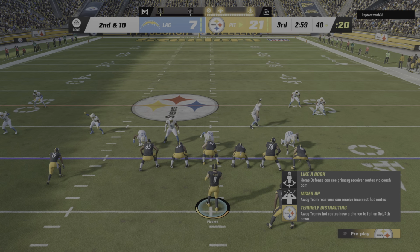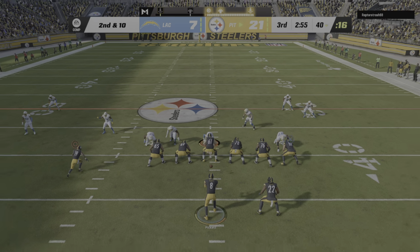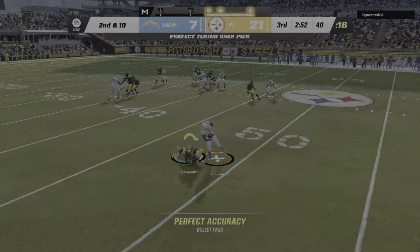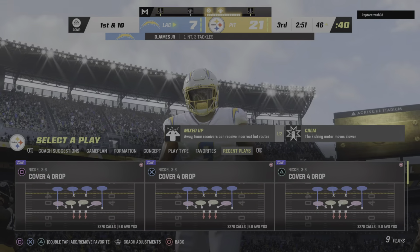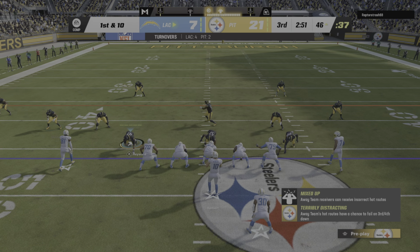A 2nd and 10 forthcoming here. Third quarter action in the Steel City of Pittsburgh, PA. Now Pickett will look to pass it. He rifles one that's intercepted. Derwin James with a pick. And the Chargers are going to take possession of the football.